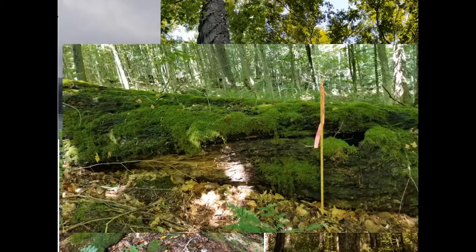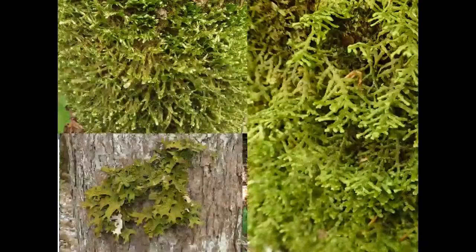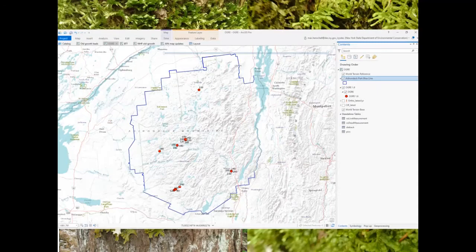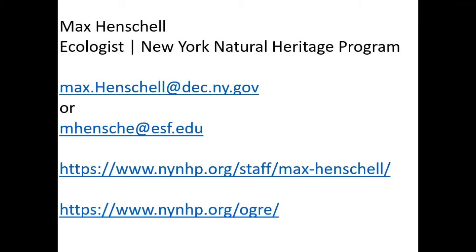We also classify the coarse woody debris in the area by size class and decay class. And finally, we look for three old growth indicator bryophytes: Neckera pennata, Pelekium platyphyllum, and Lobaria pulmonaria. The data collected syncs with ArcGIS Online and can be viewed in ArcGIS, here in ArcGIS Pro. We found this to be a very useful method for identifying old growth, which we can then follow up later with more in-depth field surveys to confirm our old growth areas. Thanks for the opportunity to share our OGRE with you, and look forward to talking old growth with anyone interested.